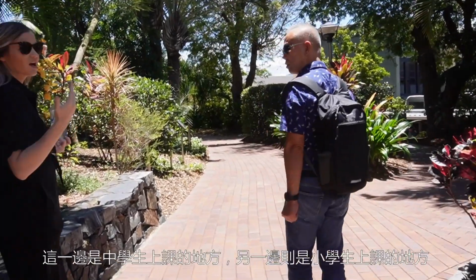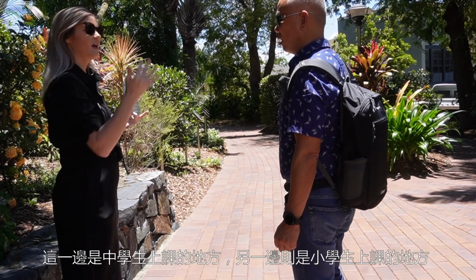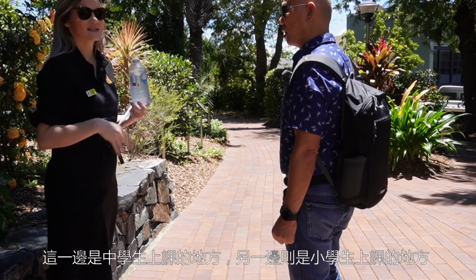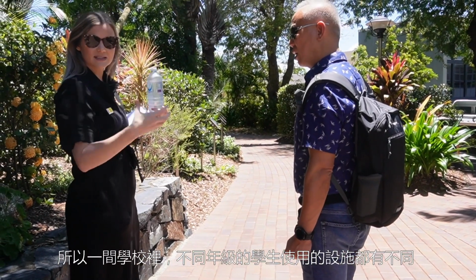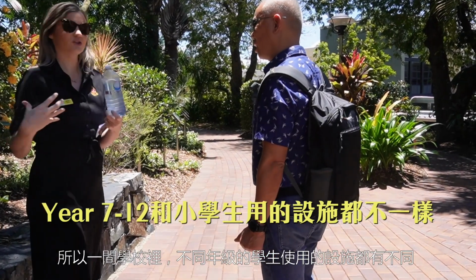Up here is where our secondary students go to school, so years 7 to 12, and as we get further down the hill we start going into primary, so the little ones. So even though we're one campus, they use facilities down, and then the secondary use their own facilities.